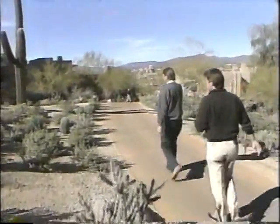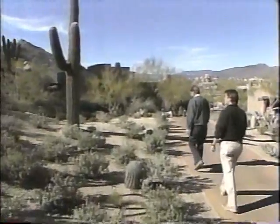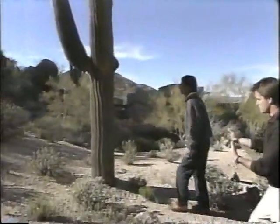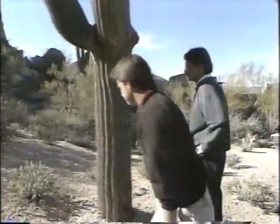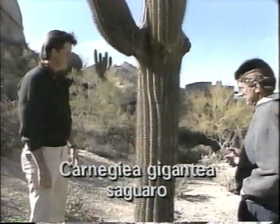And what about this saguaro? Has it always been here? Well, the saguaro we felt would do real well here and add to the natural area. This one was actually brought in and planted. So you've augmented these natural areas, too? In a few areas, we have. Huh. It's a beautiful thing.